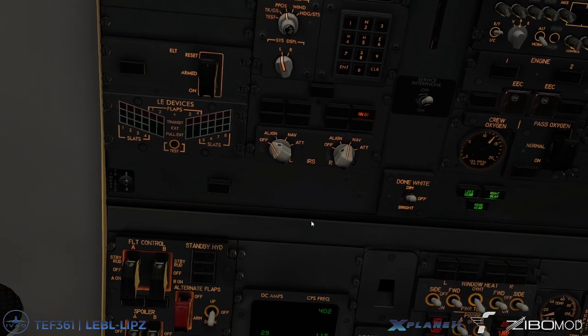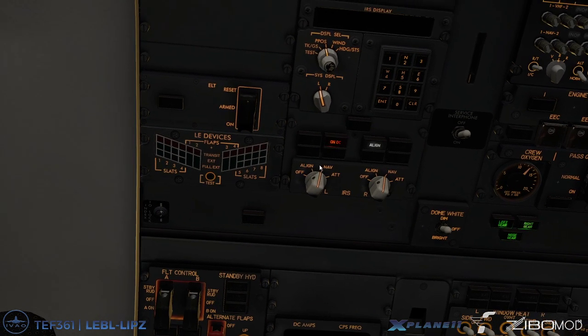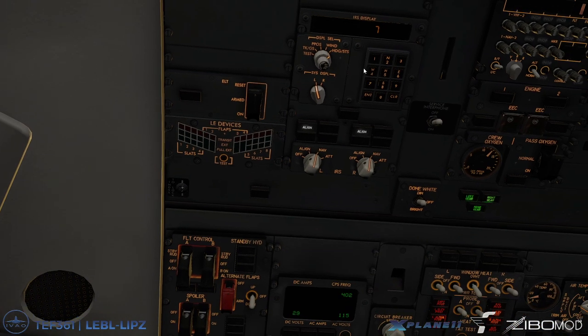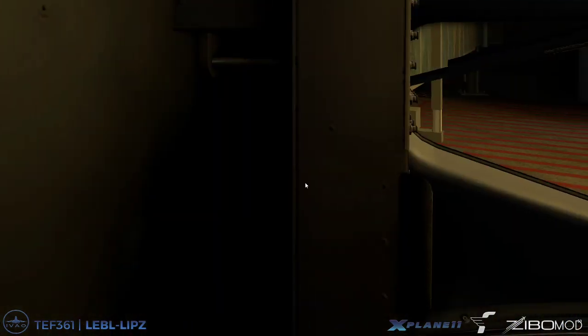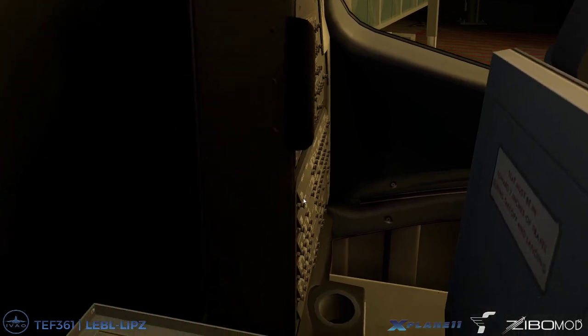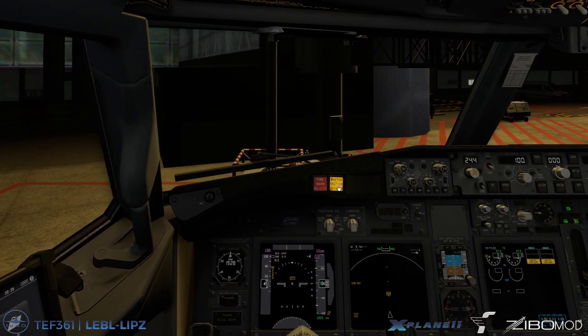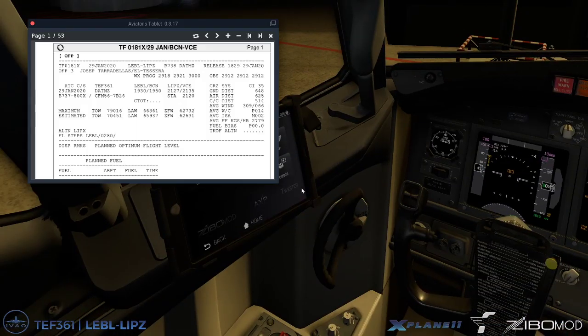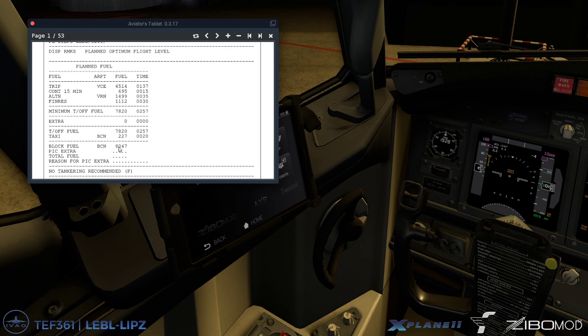Let's navigate our GPS. That's fine. Second one. Okay. Emergency escape rope is set and 6 in circuit breaker panel. So fine. Let's start refueling. We'll get about 8.1 tons.